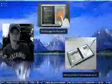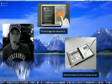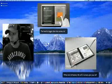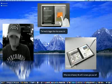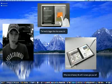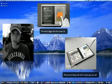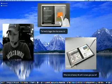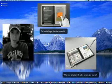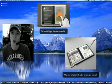Hey, now I want to give you my quick opinion on the Microsoft Courier that everybody's so excited about. Let me tell you why you shouldn't be excited about this. For one, it's vaporware. It might come to pass if they get enough people interested in it by putting out these fake screenshots and stuff.